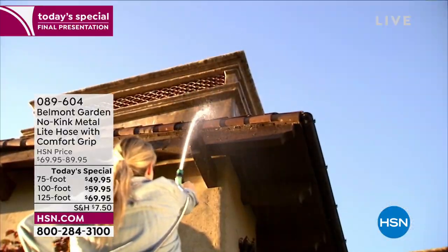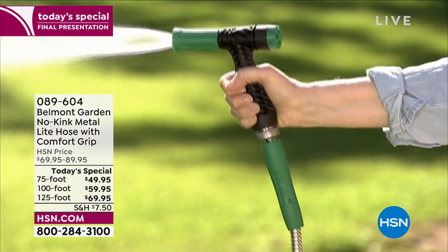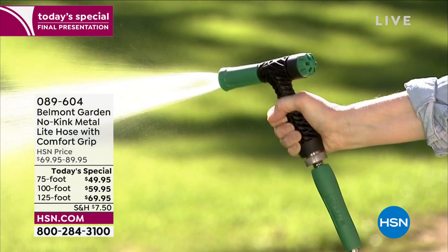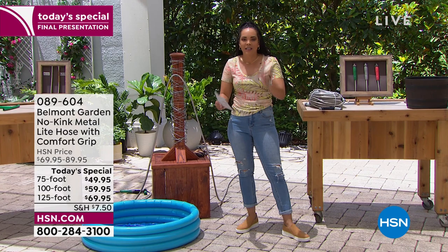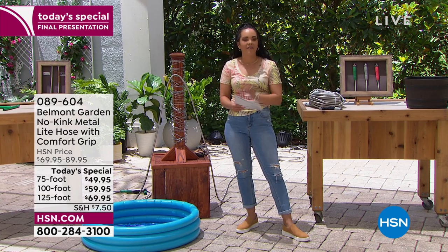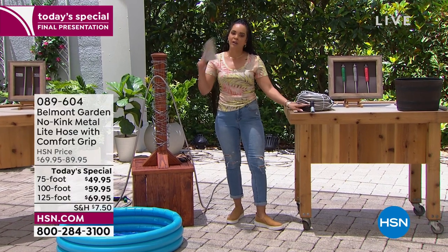It's cool to the touch because it's UV resistant, rust and corrosion resistant, not like some of those other metal hoses that you might see out there where it starts to rust, it starts to corrode. It's resistant to that. And we'll dive into the comfort grip that you get with this one, how you can really adjust it. So here's what you're going to pick.